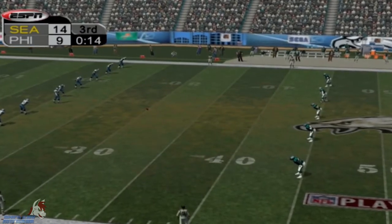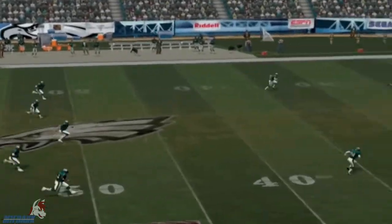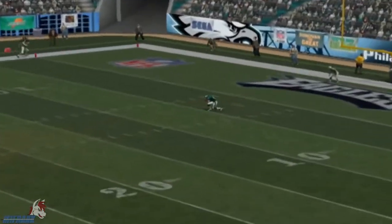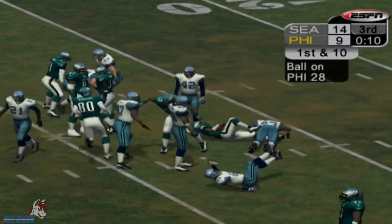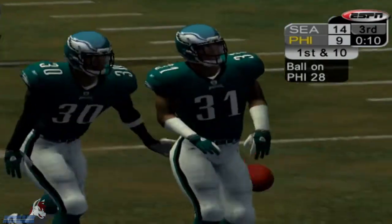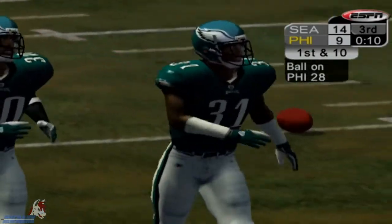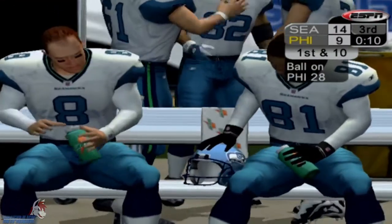There's the signal, and we're ready. Brown kicks this one away. Wynn fields it all the way back at the 5. Tackled at the 28. Dexter Wynn got a very respectable return off that nice kickoff there, Dan. All right, yeah.